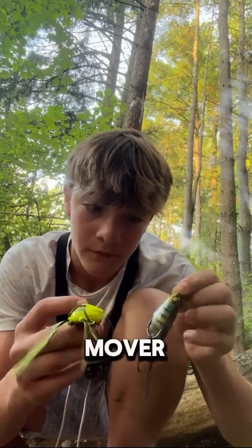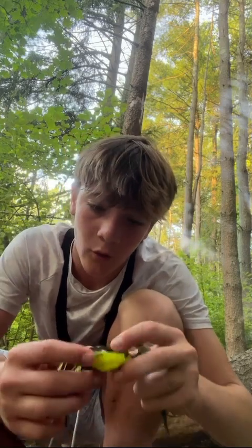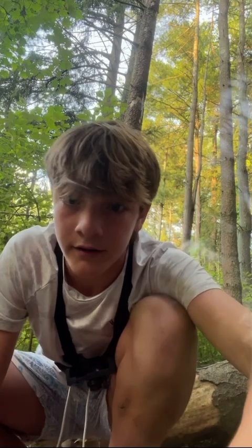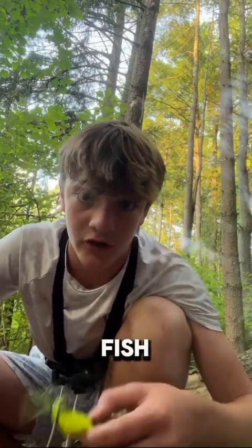Today, we're going to be testing a cheap and an expensive frog lure. So, this one is a nice Guggen frog. It's about, I think, like $12. And this is a Walmart frog I got for about a dollar. So, let's get it. To mention, first fish is the one that counts. Whoever can catch a bigger fish wins.